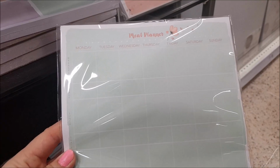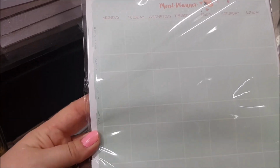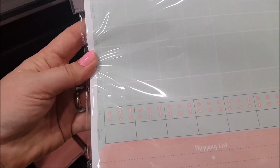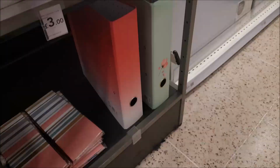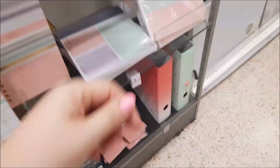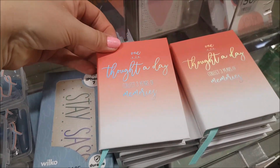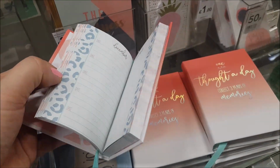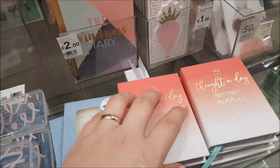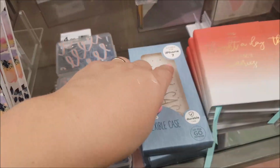Here we've got a meal planner. So you've got Monday to Sunday, and you've got your breakfast, snacks, lunch, that sort of thing, and your water. That's really good. Then at the bottom there's a perforated bit that says a shopping list, so that's quite cool. And then we've got, what have we got here? Thought of the day, collect 3 years of memories. Oh, so you write in the date and just what you're thinking. A flexible case, that's for an iPhone 7.